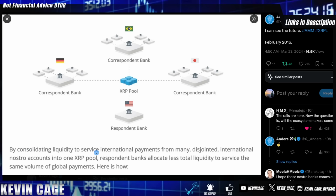By consolidating liquidity to service international payments from many disjointed international Nostro accounts into one XRP pool, respondent banks allocate less total liquidity to service the same volume of global payments, so essentially using liquidity in a much more efficient way. And just like HMX says, the rails are here.